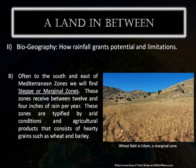And these zones are usually classified by biologists as a zone that receives somewhere between 12 and 4 inches of rain every year. And these zones are typified by arid conditions, and agricultural products that can grow here are often hardy grains, your wheats, your barleys. And more likely, however, if you're going to do any agriculture in a place like this, you're going to herd sheep or goats, kind of hardy animals that will eat these strong and hardy grains, these strong grasses that can survive on less rain.